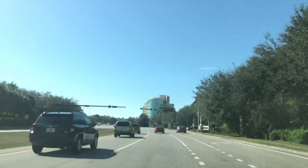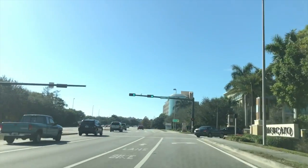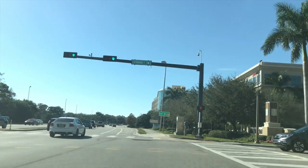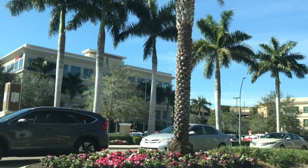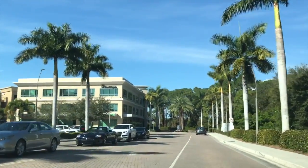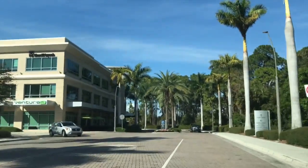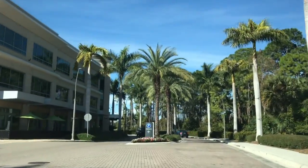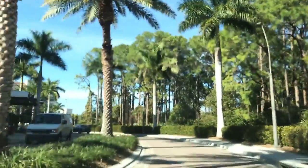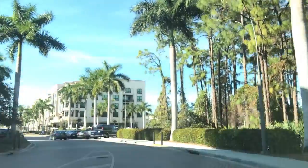Getting ready to pull into Mercato. You can access Mercato from either Vanderbilt Beach or from US 41. We'll pull through here and give you a sense of what you can find in Mercato. There's a couple of businesses up on the front here, but as we enter into Mercato, you'll see that the majority of the businesses here are restaurants and some shops.